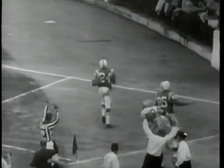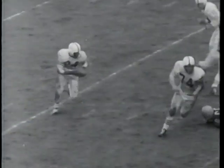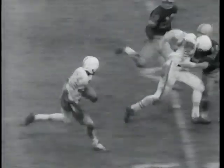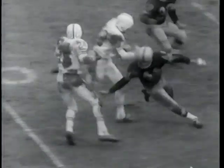Lenny Moore had a unique capacity for seeing things that other runners were unable to see. He had the equivalent of what the military calls night vision, and he moved with such effortless grace and nonchalance that even his own teammates were in awe of his talent.